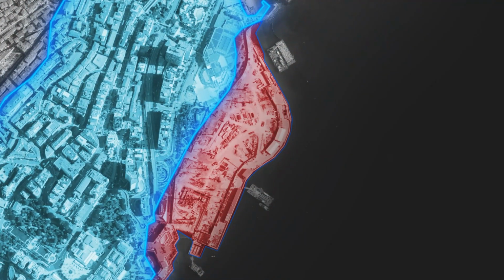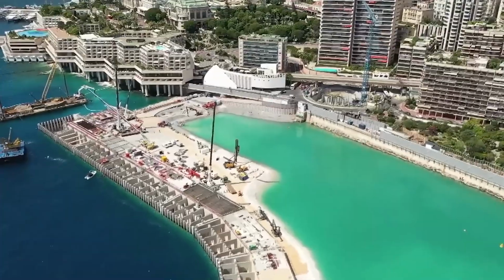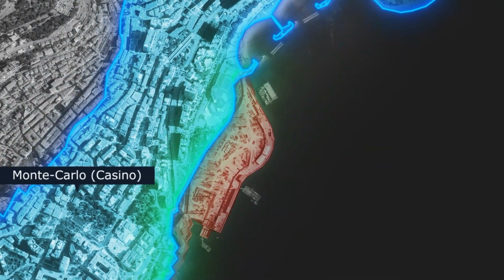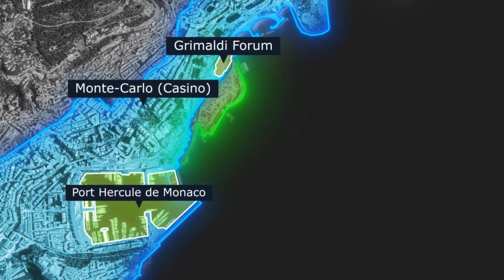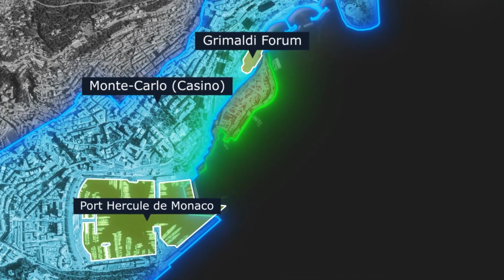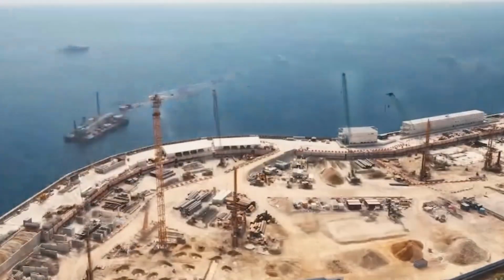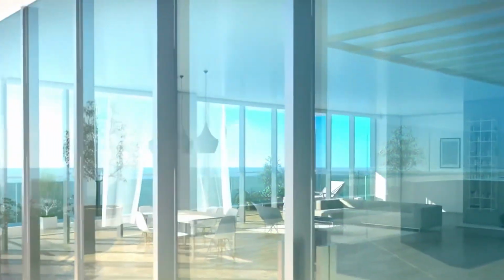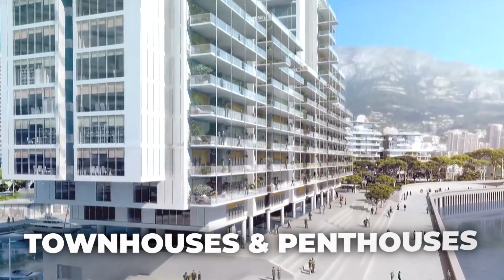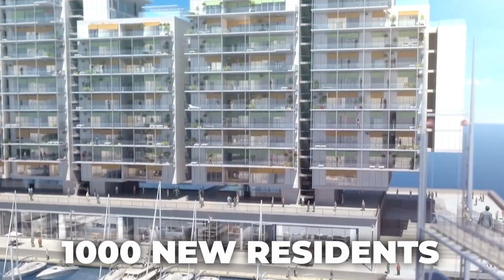Now take a look at this map of Monaco. Here is where the new part of the land for Megaproject was reclaimed. Le Portier Couve is located near the famous Monte Carlo Casino. It extends between Port Hercules and the Grimaldi Forum, integrating with the existing coastline. The district will be a mix of residential, cultural and recreational spaces. It will offer 110 luxury apartments and villas, 6 of them with beautiful views of the sea, townhouses, penthouses, shops and offices that will welcome 1,000 new residents.